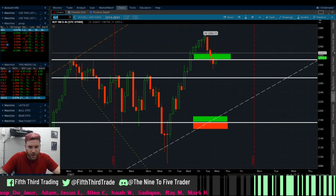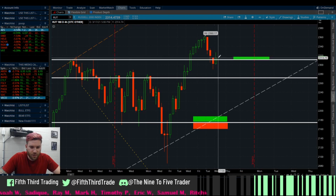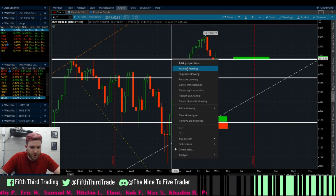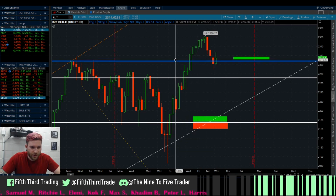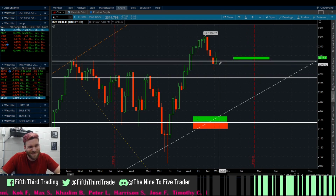The Russell 2000. Again, this is where I put my buy-in zones. If the Russell 2000 closes here, I'd be a bit happier if it closes down here. If it closes down here, we've got to adjust this, of course, and be really accurate. Like, that's probably a better one. If it closes here, okay. If it closes down here, we'll see.